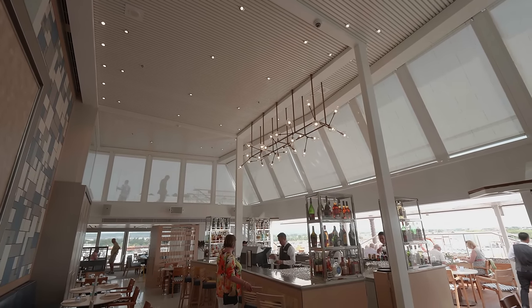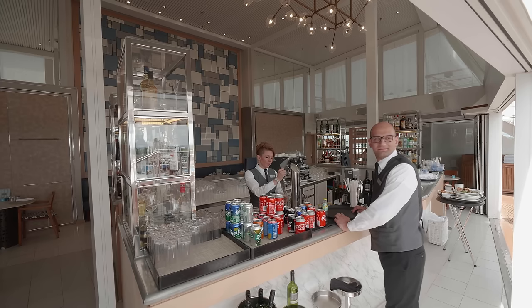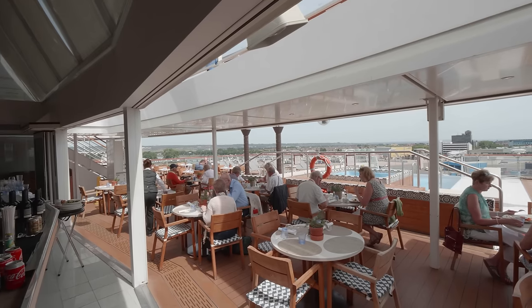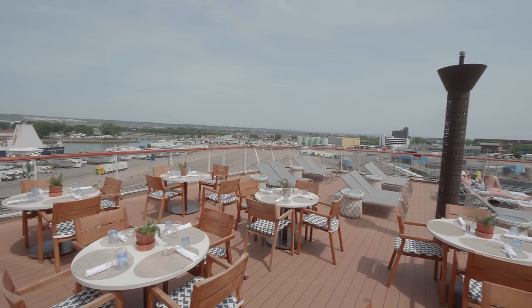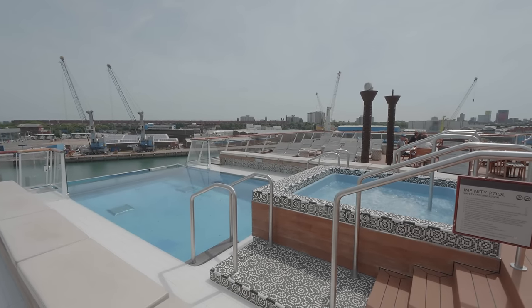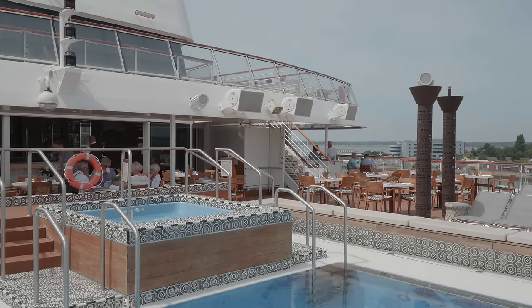At the aft, there's a bar and an outdoor seating area. Complimentary beer, wine and soft drinks are served during lunch and dinner. The hot tub and the very unique Viking infinity pool can be found at the very aft of the ship.